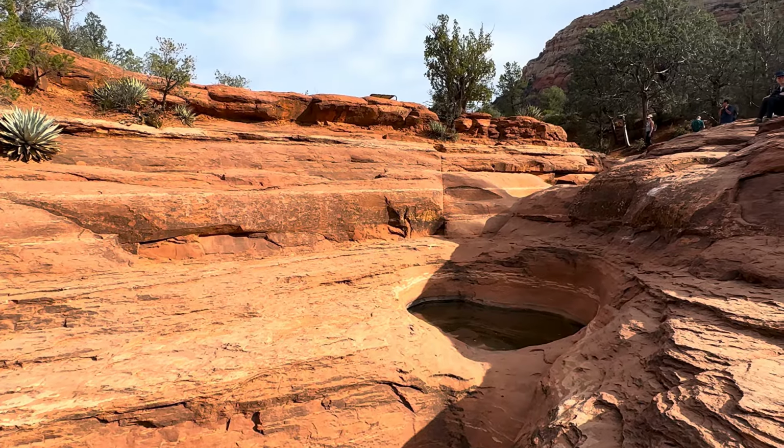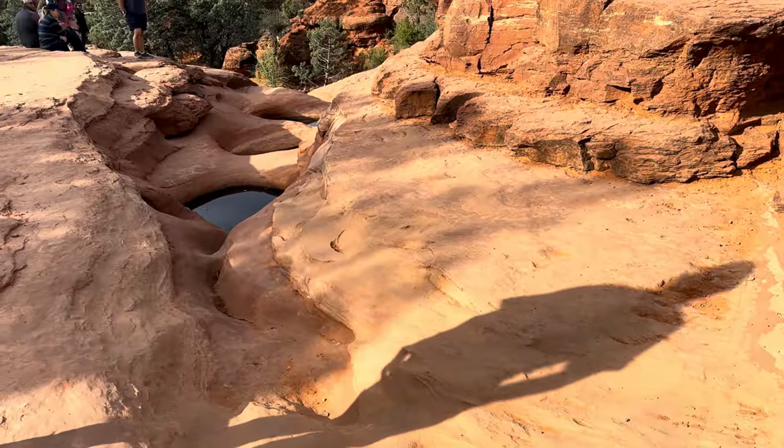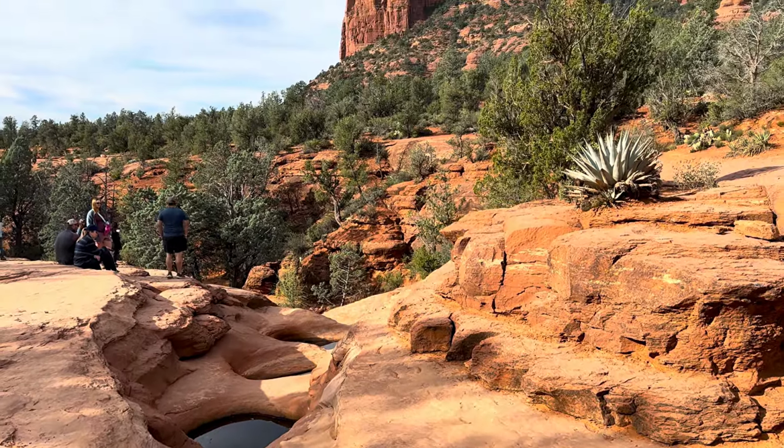If you take one of the Red Rock tours to this trail, the guide will probably tell you about the documented ancient ritual use of the sacred pools, and you might even find some petroglyphs like this one.